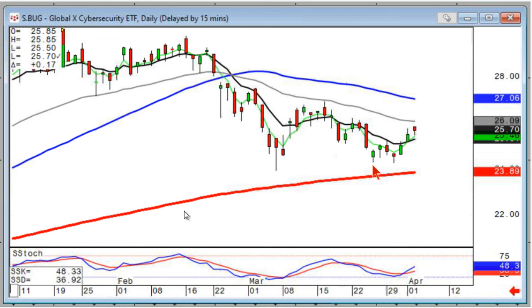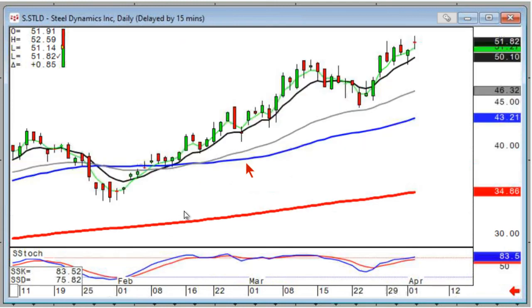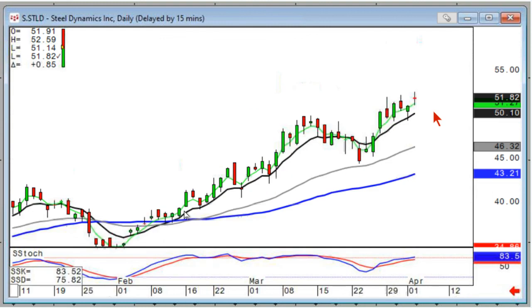So the whole point of our scanning process is if we know the market's going up, let's scan to see which sectors are going up the strongest. Or on a reverse basis, if we can see that there's a bunch of stocks going up and you can identify they're steel stocks, the assumption is the steel sector is being bought.